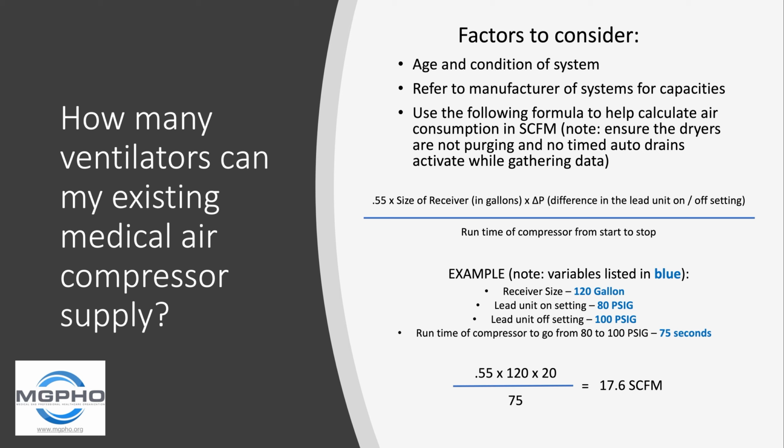So how many ventilators can my existing medical air compressor supply? First, consider the age of the medical air compressor system in question. The older that a system is, the less efficient it will likely be compared to what the manufacturer stated it would produce when it was installed or when it was purchased. And then also the condition, really the maintenance record on that system, can play a huge role in how efficient it is now. Refer to the manufacturer of that system for capacities. Again, maintenance factors, age and condition of the systems will definitely have an impact on what the manufacturer said it could produce on day one.